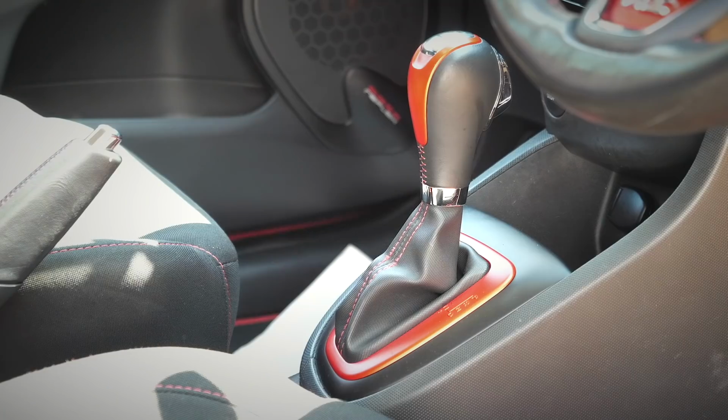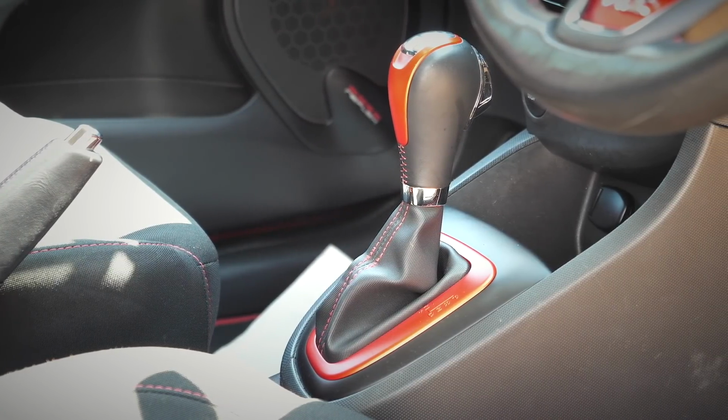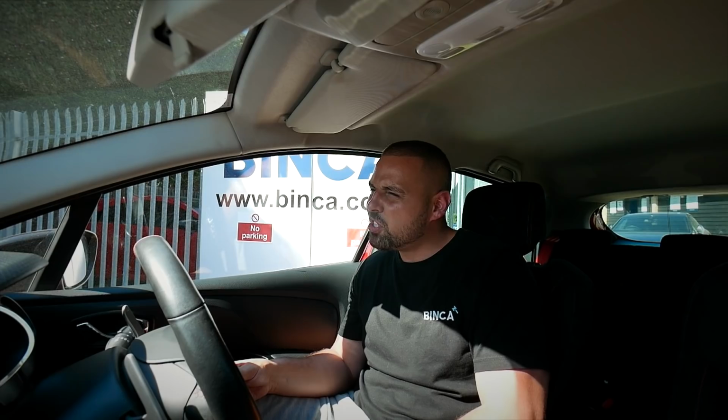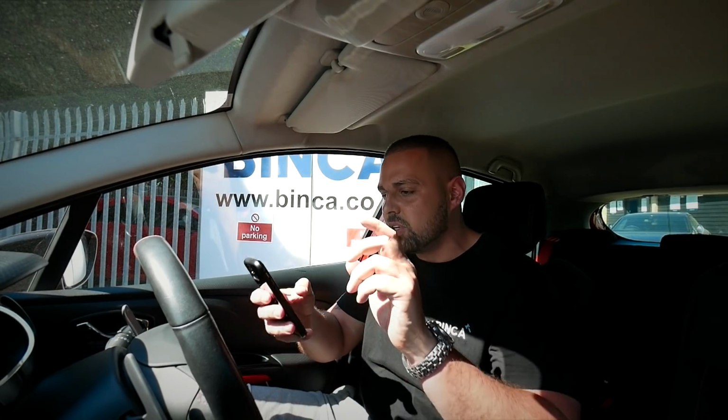Brilliant. Now the thing that I'm most looking forward to about this car is this gearbox. A good gearbox really does make up for the overall drive of a car, and I don't think I've ever driven a little car like this with a flappy paddle dual clutch gearbox. I think the Minis have got them, but generally you don't get little cars with decent gearboxes like this. So it'll be interesting to see how it drives. But before we do that, let's do the usual stuff.